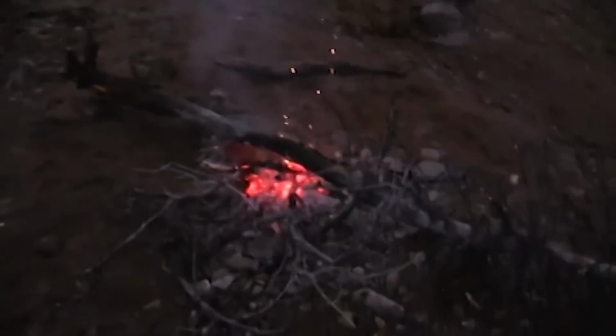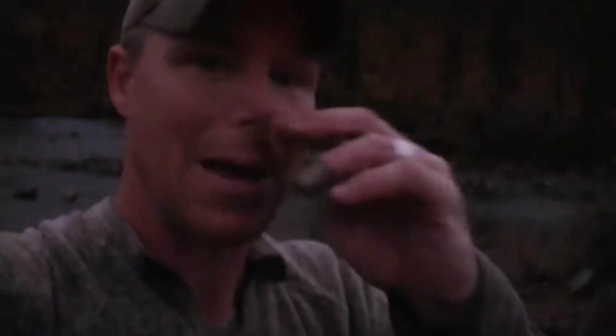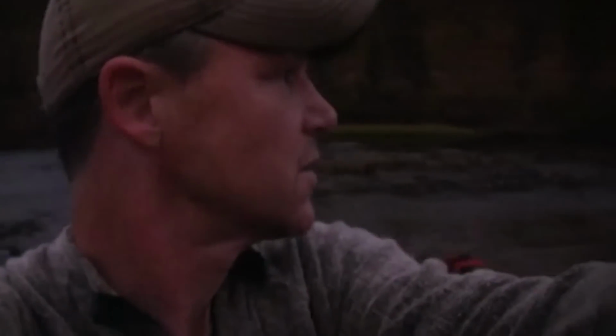Still have the fire going. I need to get that raging. And I have just enough light to get into some dry clothes and get my headlamp out. And then we'll be fighting darkness.